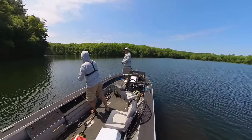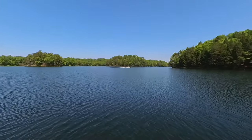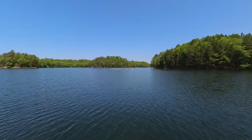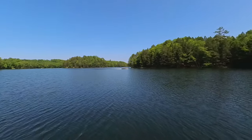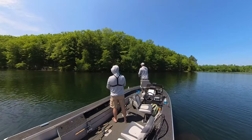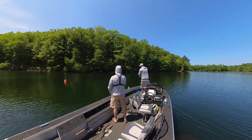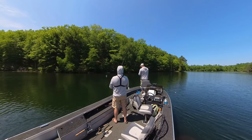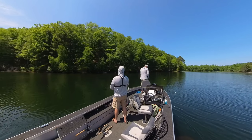She's coming right behind us. Really? You gotta be kidding me. Rock bass. Bluegill. You got something following mine. Woohoo. See it? Yeah. Is it a weed? It's a weed. Oh. It's a very long weed. I seen it from way back there. Oh my god, so long, that thing.